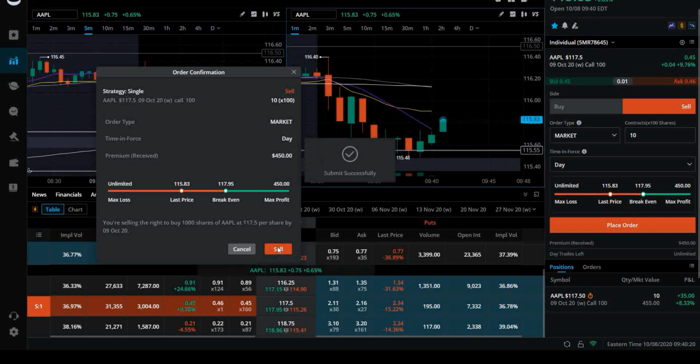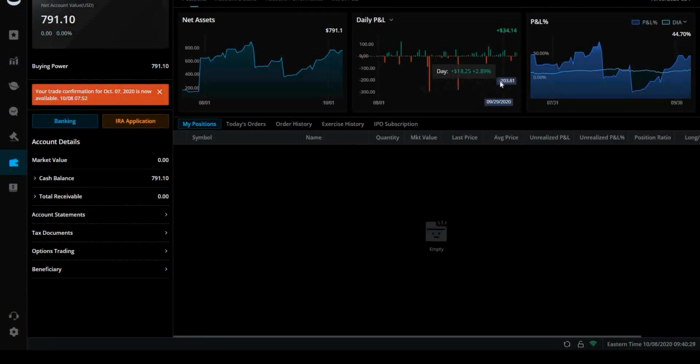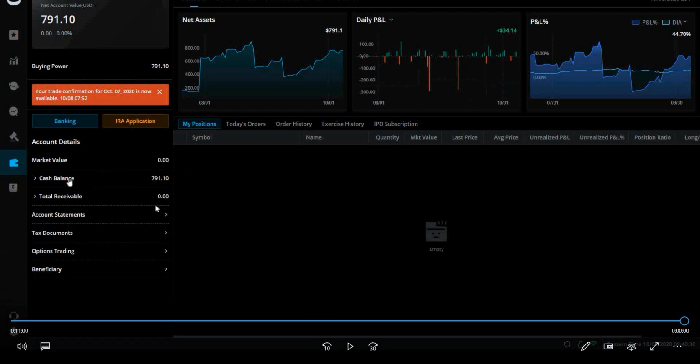Oh, I'm sorry, so we broke above the 9 and I decided to sell there, right before we hit the VWAP for $34.14. So I was in that trade a couple minutes, but it ended up working out in my favor.